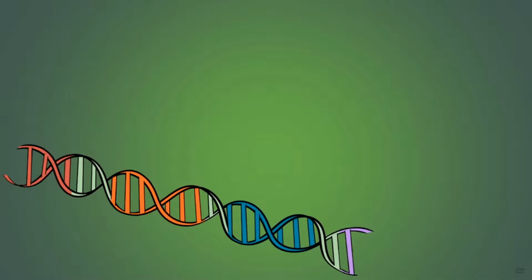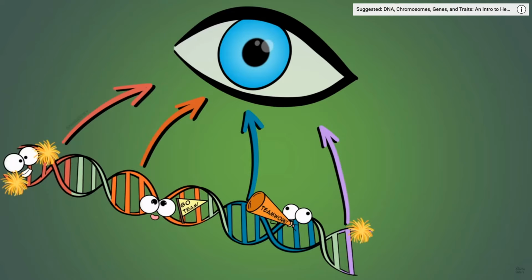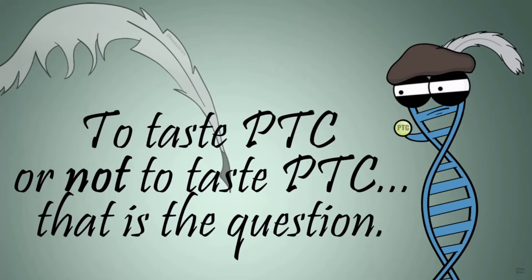Now, we do want to point out that many traits are actually coded for by interactions of more than one gene, like eye color, which is quite complex and determined by interactions of many genes together. In fact, the ability to taste PTC or not may involve some other gene interactions. There's even different ranges for how bitter the chemical may taste because there may be more kinds of alleles than we'll mention. More about that later. But since we do know that the ability to taste PTC or not taste PTC is at least heavily impacted by a specific gene, it does make it powerful for genetic classes.